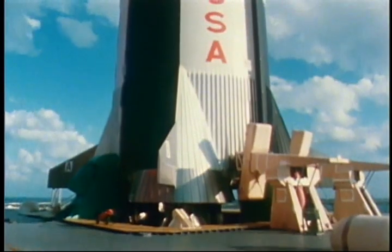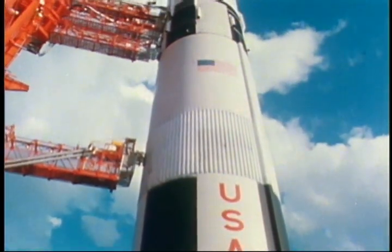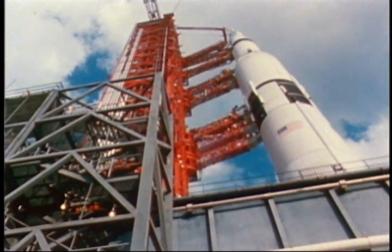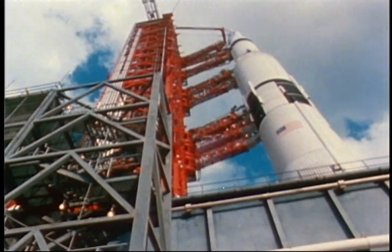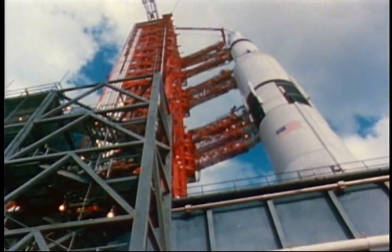A second stage shipped to the Kennedy Space Center in Florida through the Panama Canal from California, with a stopover in Mississippi for testing. A third stage flown from California to Florida. An instrument unit from Alabama.